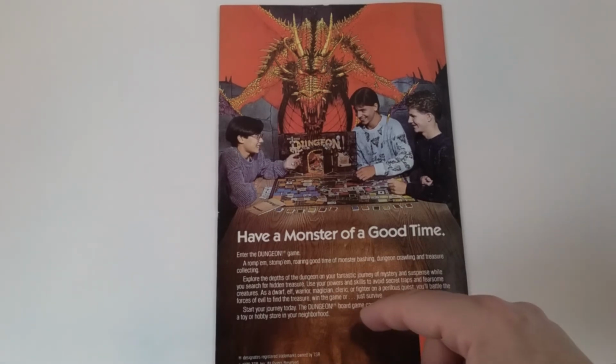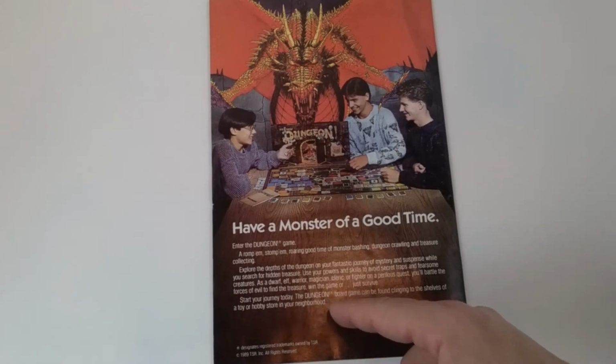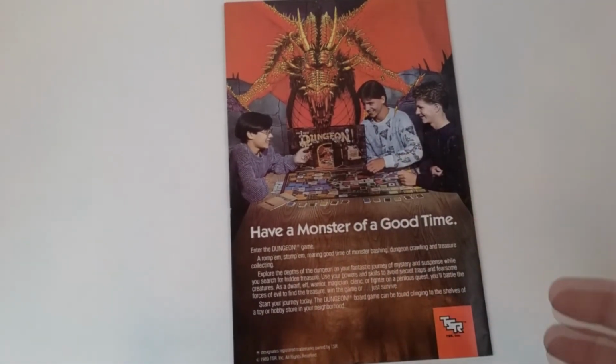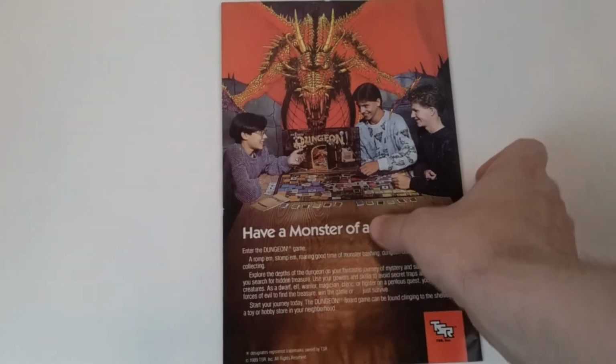And I gotta move a little closer here because my eyes are having a hard time seeing this without my glasses. Start your journey today. The Dungeon board game can be found clinging to the shelves of toy or hobby stores in your neighborhood. So in other words, if you're not quite into Dungeons and Dragons, this is a good entry point. Also, if you find it complicated and you need to learn things, this might be a good entry point as well for the non-hardcore players.